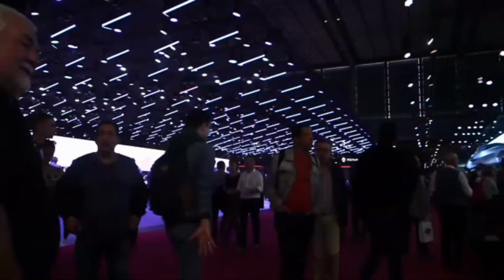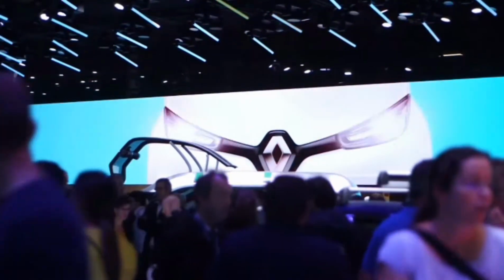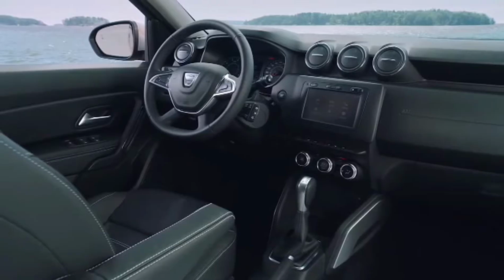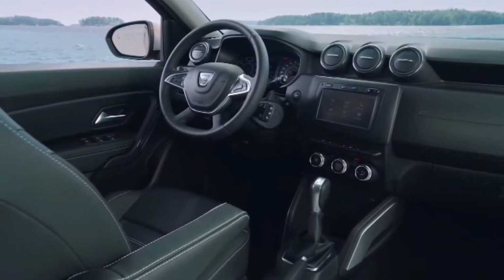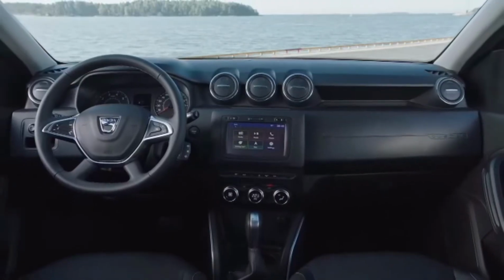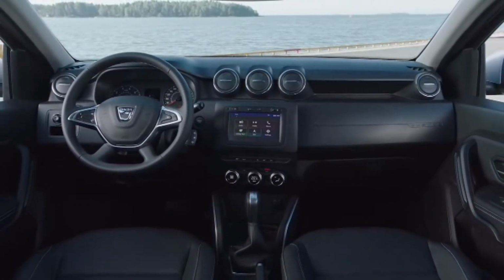Welcome to the 2018 Paris International Motor Show. This is the biggest motor show in Europe with numbers close to 1.5 million people visiting every year. Right behind me is the Duster. Now this particular Duster has a badge of the Dacia Duster, but Dacia is part of the Renault Nissan Mitsubishi alliance, and it's made in Romania, but in Europe it is marketed as a Dacia Duster.